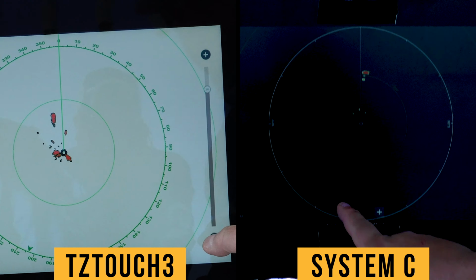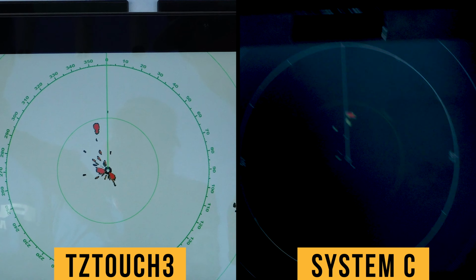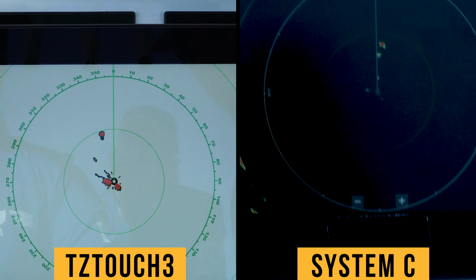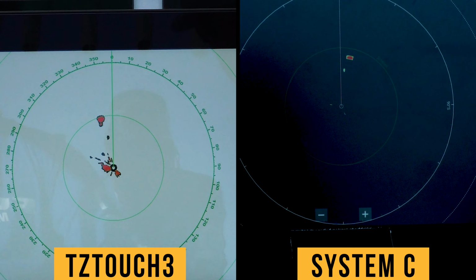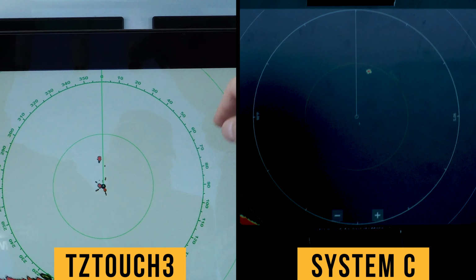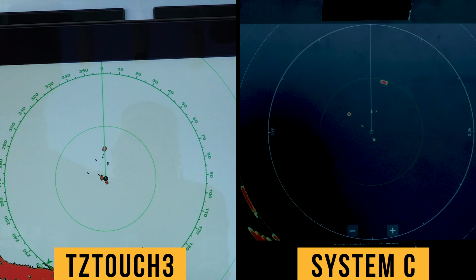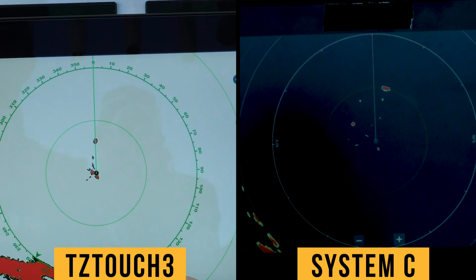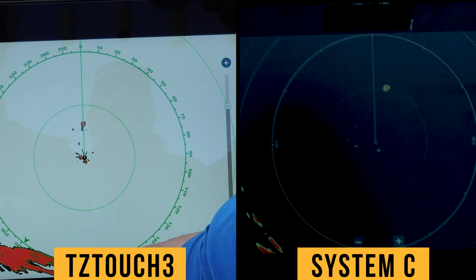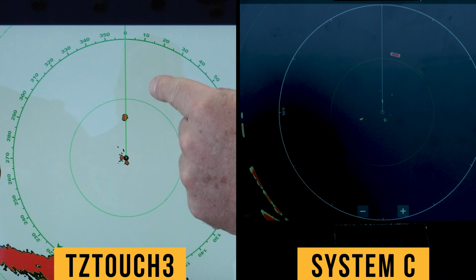So we're going to go ahead and zoom out once here to 3/8 of a mile. See if we can keep tracking him. Yep, we still have him out here at about 3/16 of a mile. We're still tracking him just off the right side of our bow there. So we're getting a nice red target here at 3/16 of a mile. It's looking good. And he's going to start approaching that 3/8 of a mile ring.